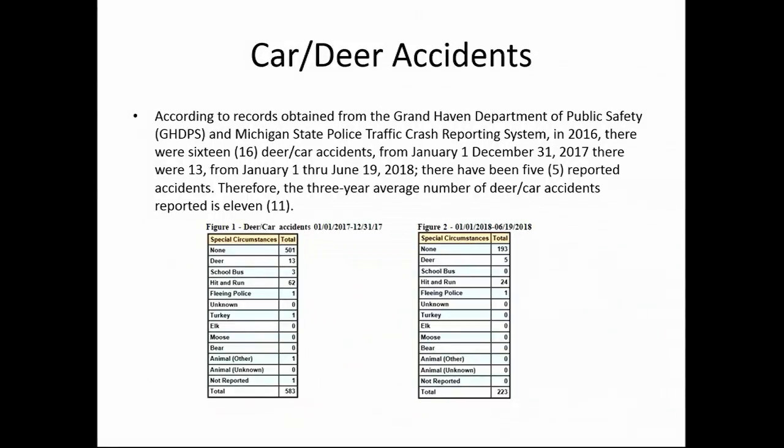Figure 1 and Figure 2 show a few other circumstances that are reported. Again, they're not always reported. Some people drive off, but this is the data that was provided that we have to go off of for now. So you're saying Figure 2 is from January to June 19 of 2018? Yes, sir.